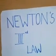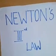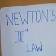Newton's third law. This is a very interesting law. Newton's third law states that for every action there is an equal and opposite reaction. Let us see this by a simple experiment. For this experiment, you just need a small marble. So when I make this marble fall down, it tends to come back to its same position.